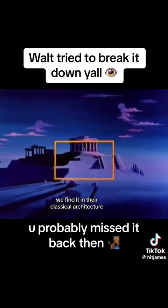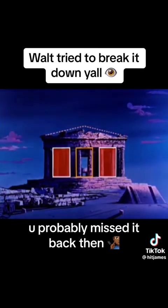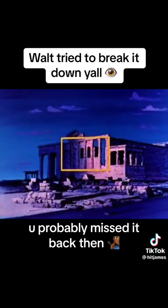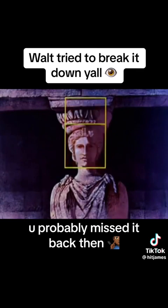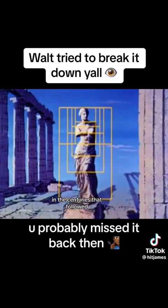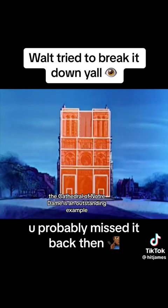We find it in their classical architecture. The Parthenon, perhaps one of the most famous of early Greek buildings, contains many golden rectangles. These same golden proportions are also found in their sculpture. In the centuries that followed, the golden rectangle dominated the idea of beauty in architecture throughout the Western world. The Cathedral of Notre Dame is an outstanding example.